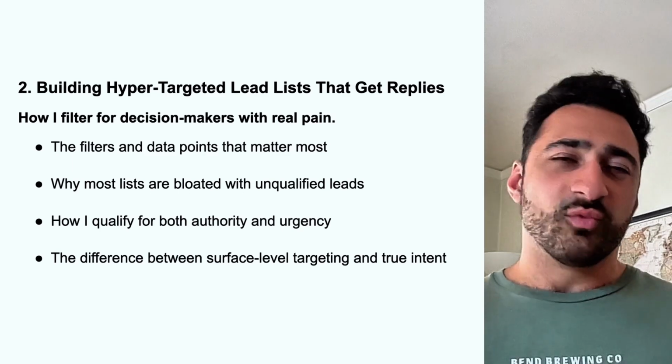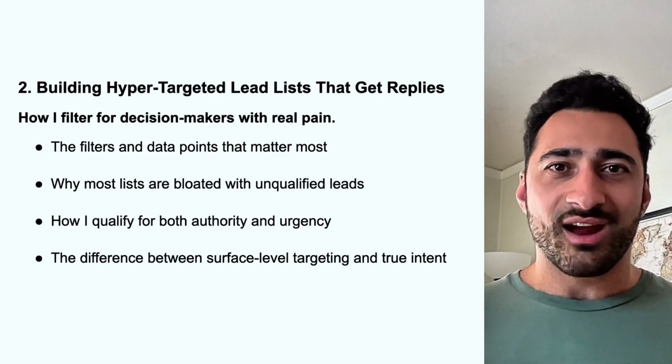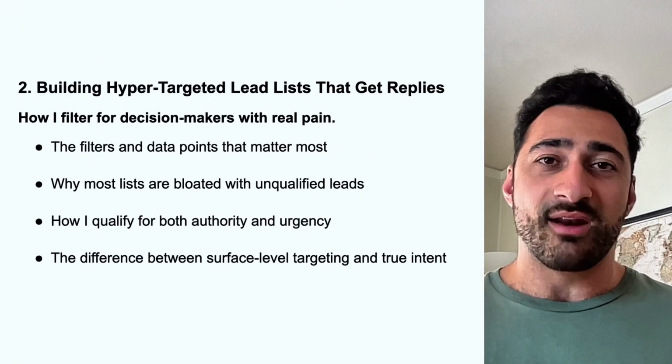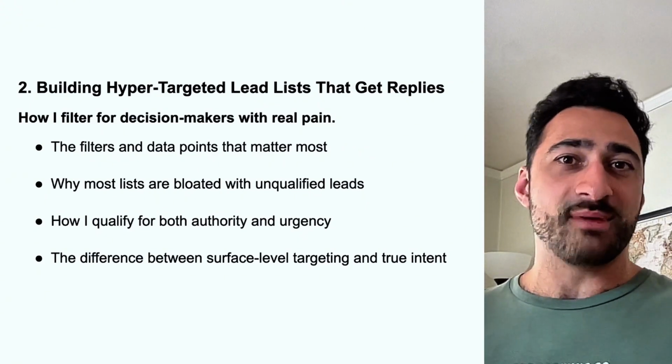contacts on your list. The reason most lists have unqualified leads is because most databases can't categorize every single person in every job and every title all the time accurately. It's a limitation that's getting better every single day, but we still have to navigate it and make sure that we are not sending emails to people that don't care about it.